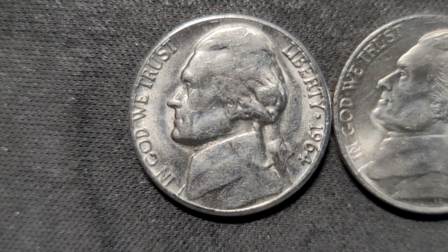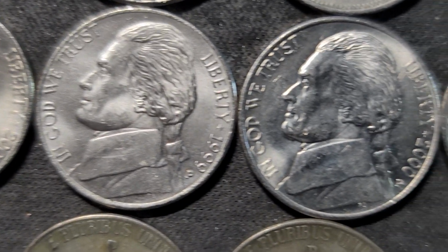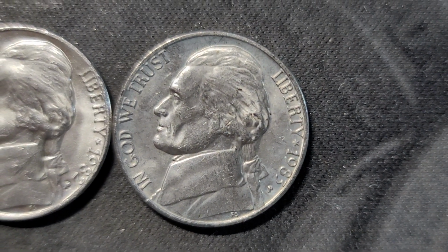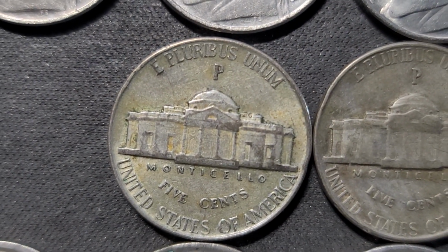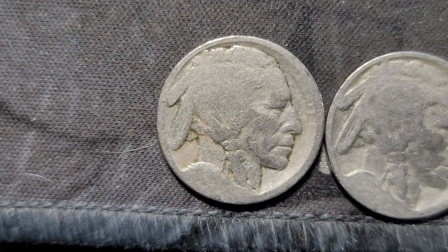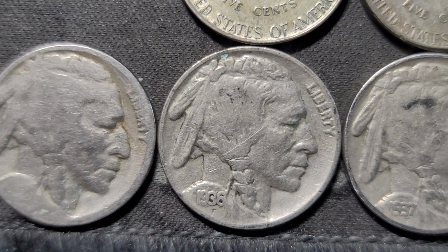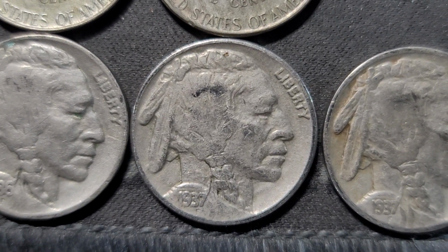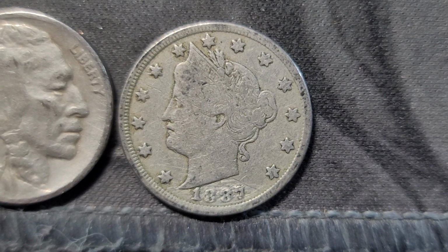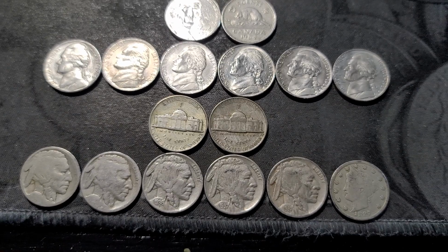This 64 looks nice, but I think it's a grease strike. A 2001 that looked nice, a 99, 2000, really nice 82, and a really nice 83. Then of course we have our silver finds, both out of Philly, and then the stars of the show. We have 2 dateless buffaloes, a 1936 buffalo, a 1937 buffalo, a 1937 buffalo, and then the heavy hitter is this 1887 V-nickel. I mean, for a nickel hunt, I don't think you could ask for much more.